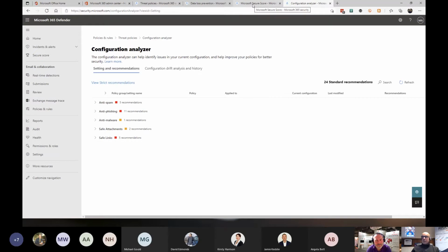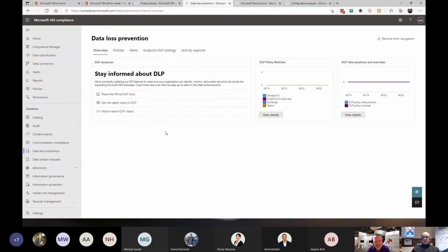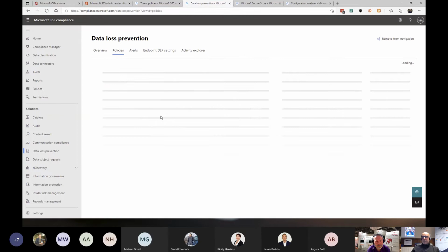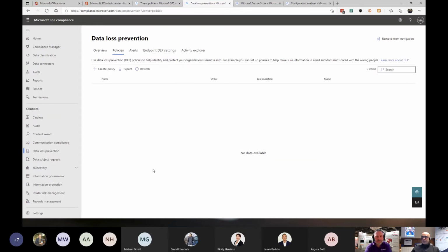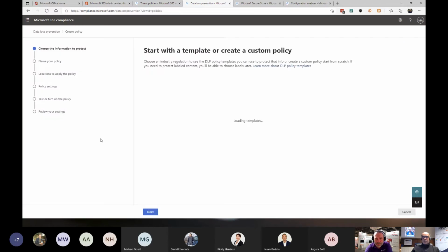The other thing I wanted to just quickly touch on was data loss prevention. So I mentioned DLP, again, a lot easier now to deploy than it used to be, mainly because they've got templates here. So if you look at our data loss prevention policies, there shouldn't be any. There we go. So there's nothing on there. But obviously I can create a policy. So let's just pick a template very quickly.